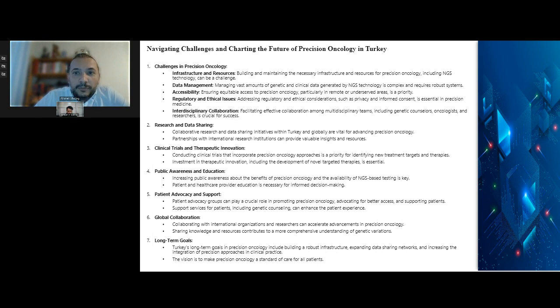And long-term goals. Turkey's long-term goals for precision oncology include reducing prices, expanding data sharing networks, and increasing the integration of the precision approach in clinical practice. And the vision is to make precision oncology a standard of care for all patients.